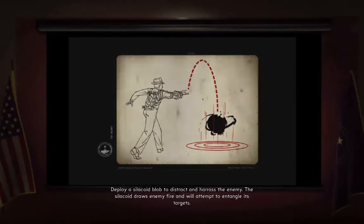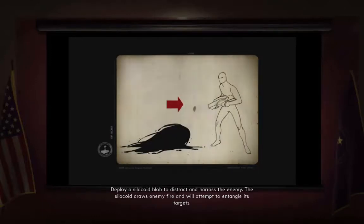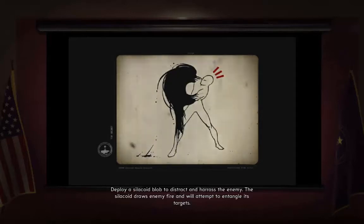Deploy a silicoid blob to distract and harass the enemy. The silicoid draws enemy fire and will attempt to entangle its targets.